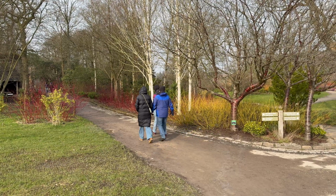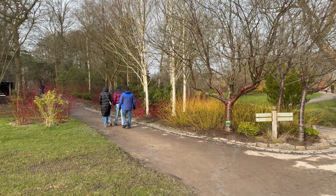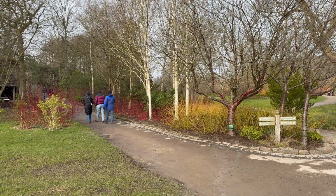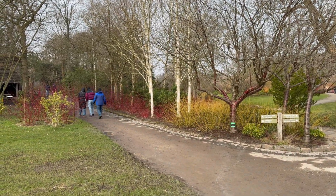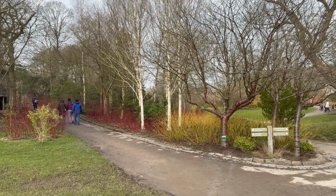It's planned specifically to show how you can have lots of colour during winter. You don't need to just come to a garden in spring or summer or autumn. You can have lots of colour in winter.